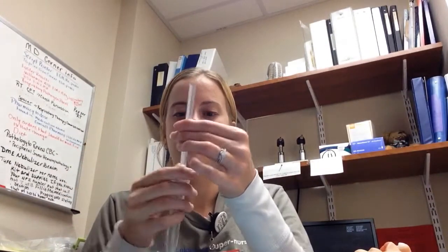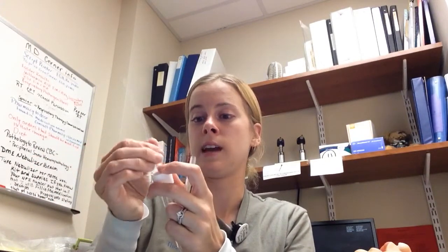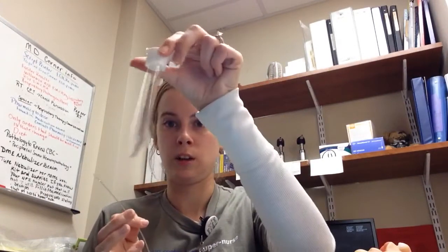You slip this off, put that in. When the urine comes in, what happens is that you take this out and then close it. And then it is all good to go in there.